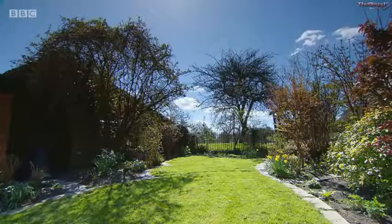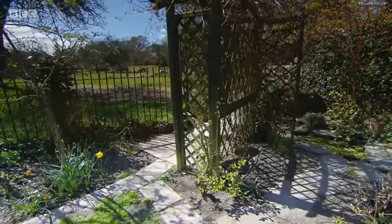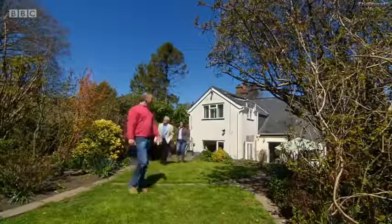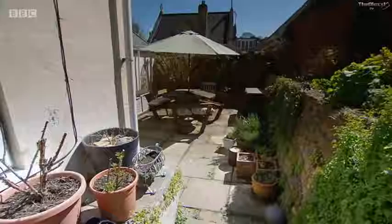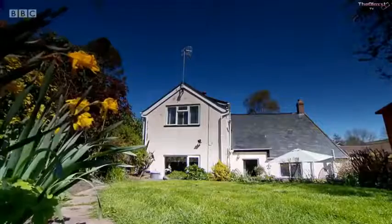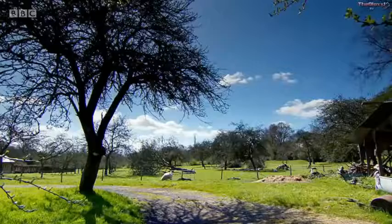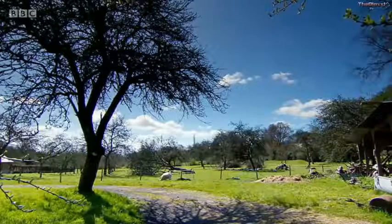John seems really taken with the house, top to bottom, and as we head for the garden to guess the price, the sun is shining. It really can't get any better. This is a sun trap, that's for sure. You've got that sort of patio area down there, and then it's terraced up to this little lawned area. And then you've got farmland and an orchard beyond. Yeah, it's fantastic, isn't it?